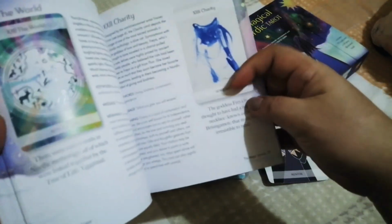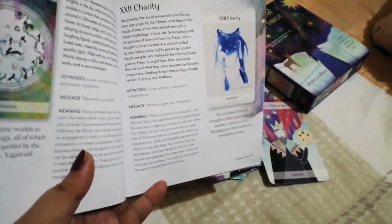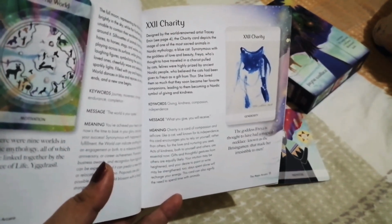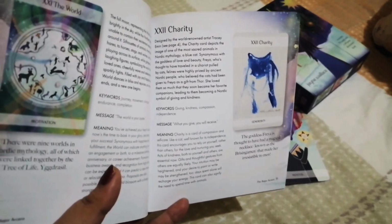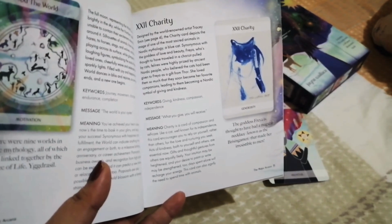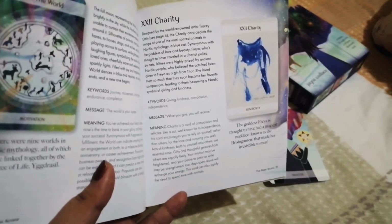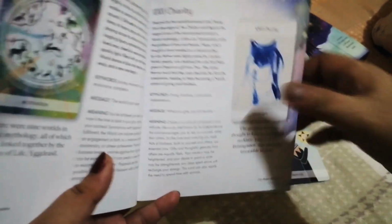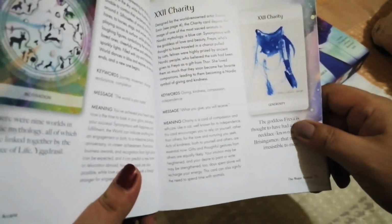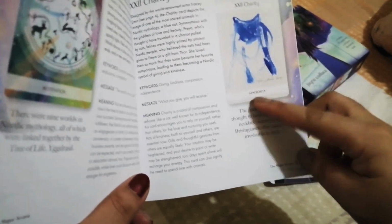So let's try to read the charity card first. Okay, so it says in here, designed by the world-renowned artist Tracey Emin, the charity card depicts the image of one of the most sacred animals in Nordic mythology, a blue cat synonymous with the goddess of love and beauty, Freya, who's thought to have traveled in a chariot pulled by cats. Oh, so this is a cat, huh? Okay. Then for the keywords, it means giving, kindness, compassion, independence. What you give, you will receive. So it's about generosity.